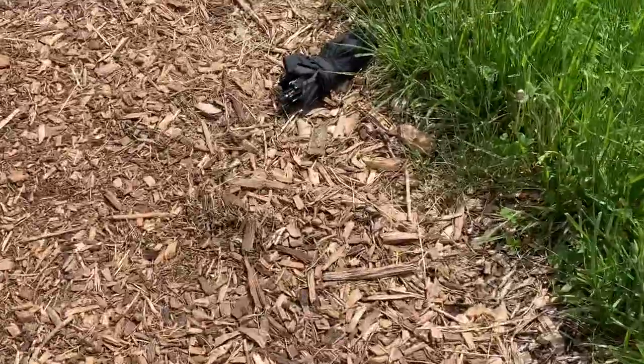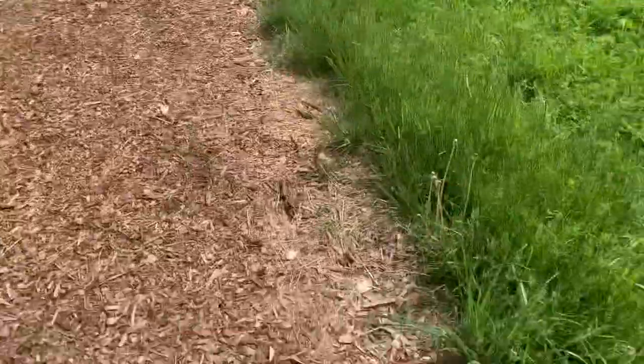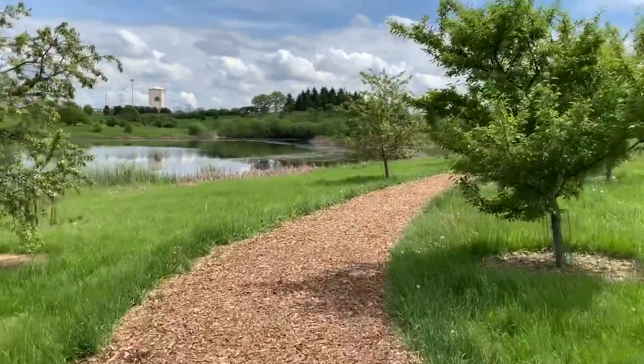Speaking of rain earlier today, somebody lost an umbrella. It's just sitting here on the path. Jim Gaffigan, stand-up comedian, has a good saying about umbrellas.